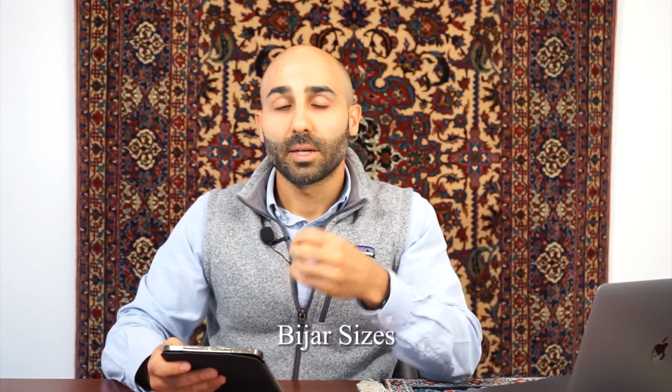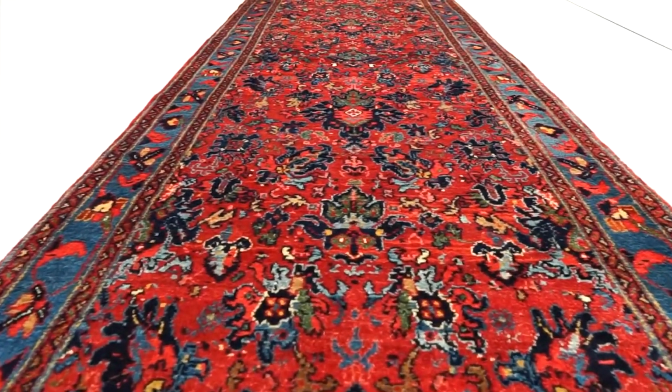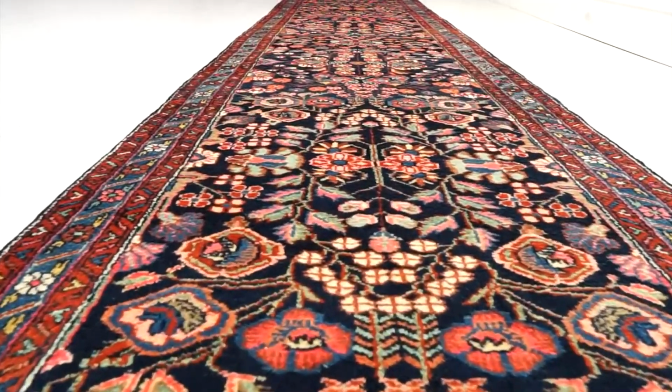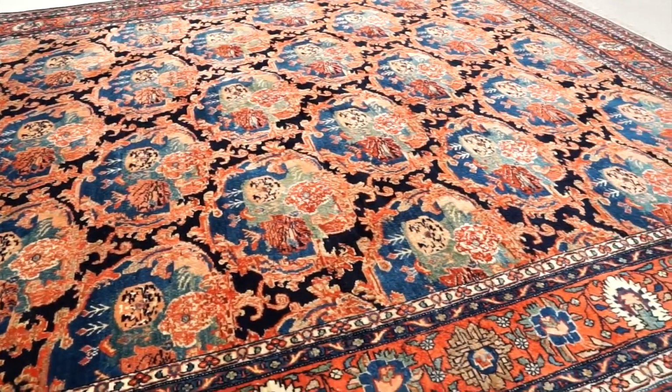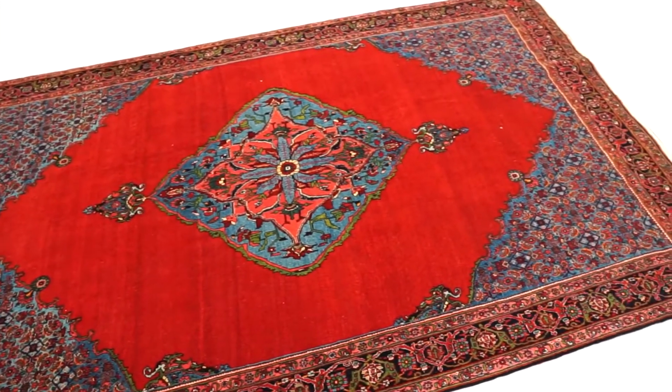Now let's talk about the typical sizes that you could find Bidjar rugs. Bidjar rugs oftentimes come in small rug sizes or runner sizes, but larger size Bidjars are usually rare. So if you're looking for a smaller rug or a runner, then you can find it in Bidjar, especially if you're expecting it to be in a heavy use, heavy traffic area, then definitely look into Bidjar.